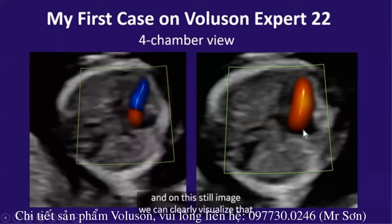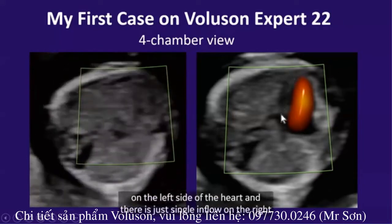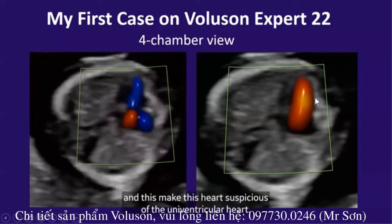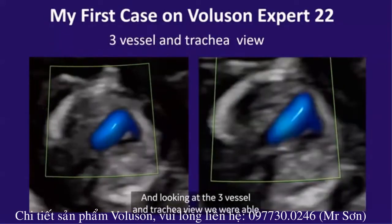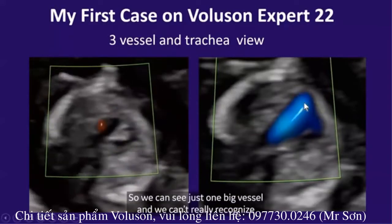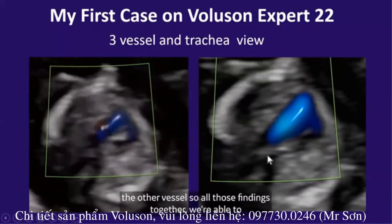And on this still image, we can clearly visualize that there is no flow on the left side of the heart, and there is just single inflow on the right that makes this heart suspicious for the univentricular heart. And looking at the 3-vessel and trachea view, we were able to confirm our suspicion. So we can see just one big vessel, and we can't really recognize the other vessel.